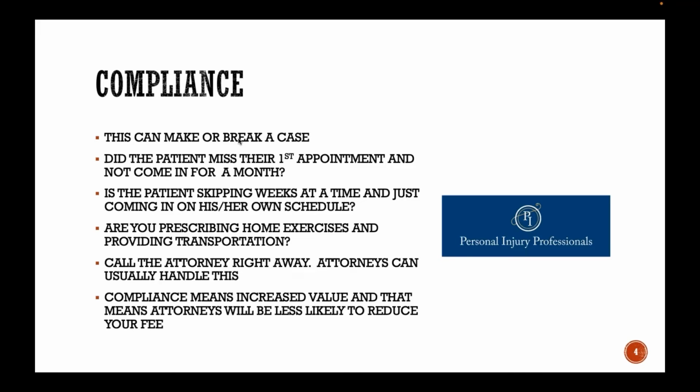With regard to compliance, this can really make or break your case, and I know that this has been the focus of this presentation this afternoon. Did the patient miss their first appointment and not come in for a month? That's happened to us. We've scheduled patients, and lo and behold, we'll call the chiropractor, we'll call the patient, and find out they haven't been there yet. It's been a month, and that's very hard to deal with. First of all, it makes it look as though, and Dr. Talbert mentioned this, that they weren't treating their injuries very seriously, and also in that month's time, it's plenty of time for an intervening injury to occur that could really throw a monkey wrench into the case that we're representing the client for.